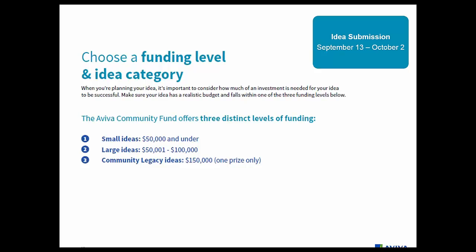It's also important that once you've decided which funding level you fall into, you're able to outline exactly where you will be allocating the funds in relation to your idea. This is very important.